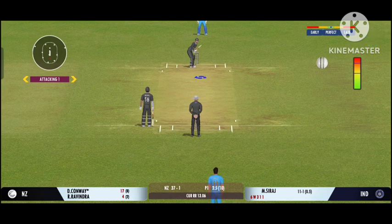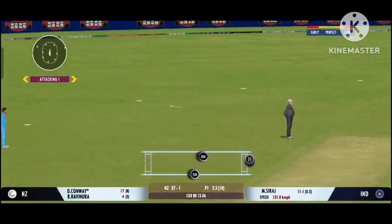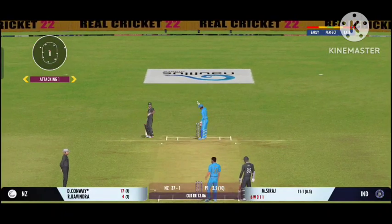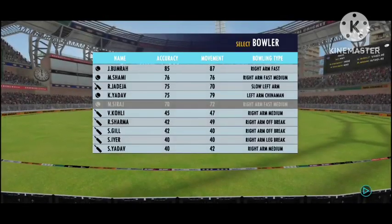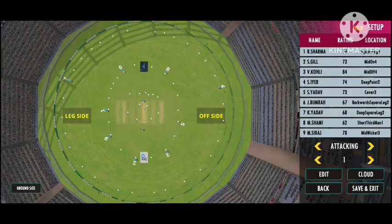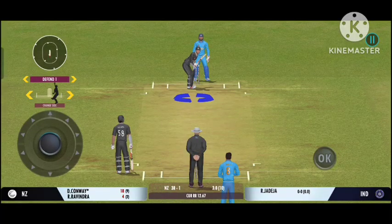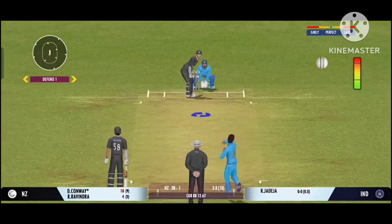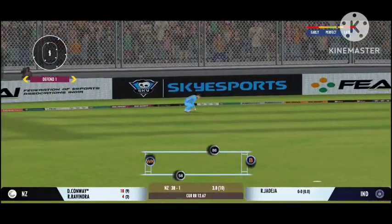Decided to bowl that from round the wicket. Very good running between the wickets. Good shot, but cannot get it past the fielder. Spinner brought into the attack. Mid on in place. Change in angle, bowler coming over the wicket. Easy enough for the batsman to play for a single or a two if they run well.